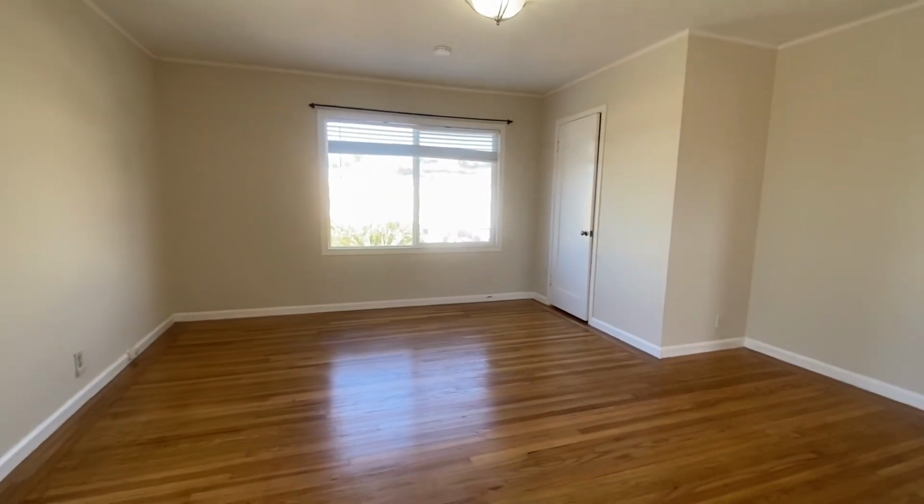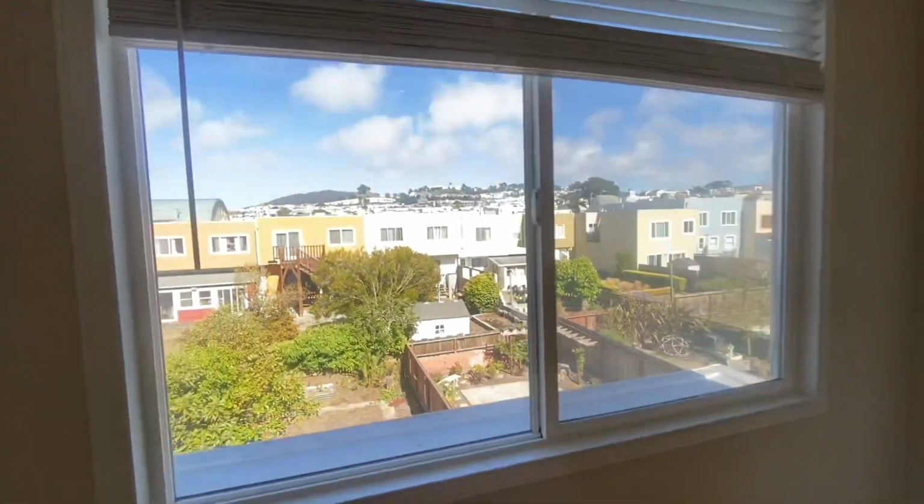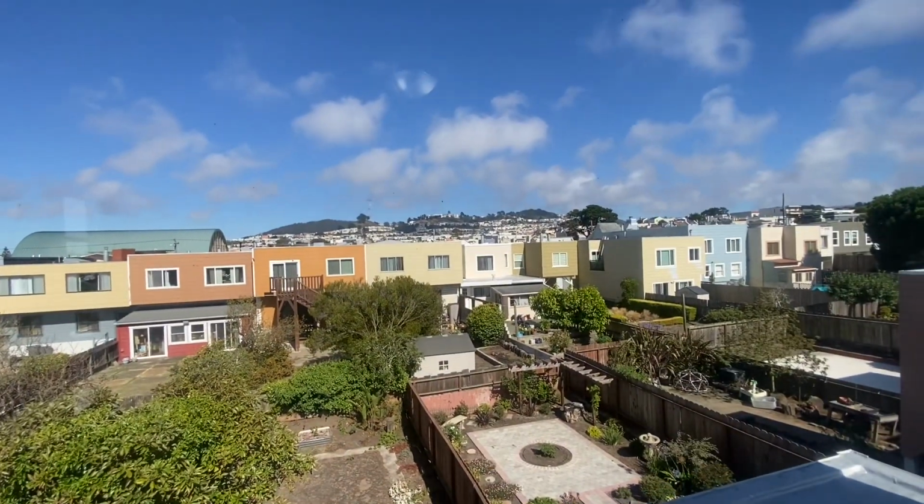Okay, if you are interested in this unit, please go to rentalsnsf.com where you'll find additional information and photos on this magnificent property.